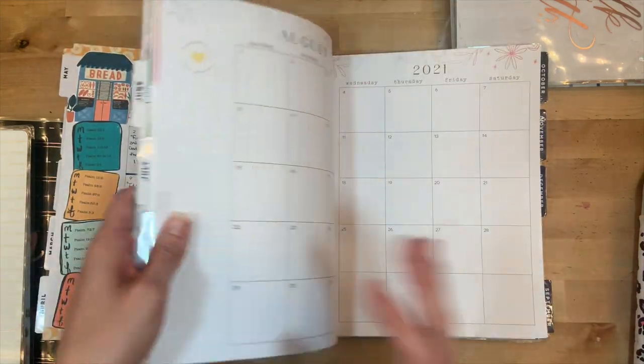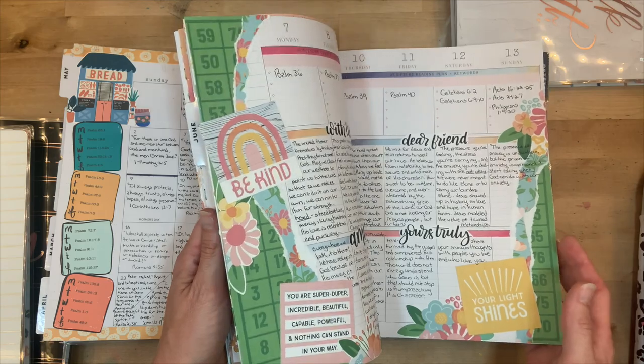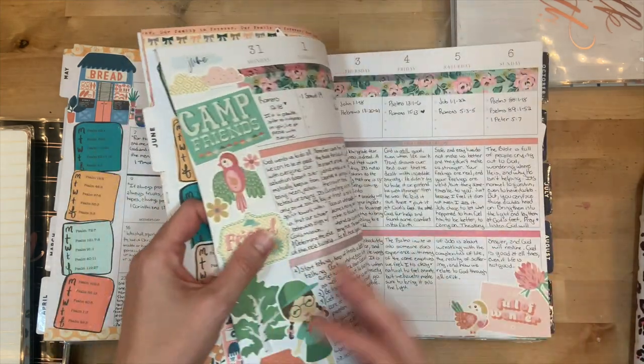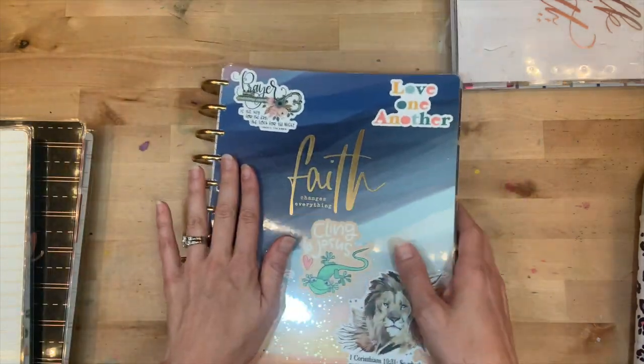I'm loving my faith planner. Like I said, I use it every day. So every morning, this is the first planner that I grab, the first planner that I touch, and the first planner I write in as I have my morning quiet time.